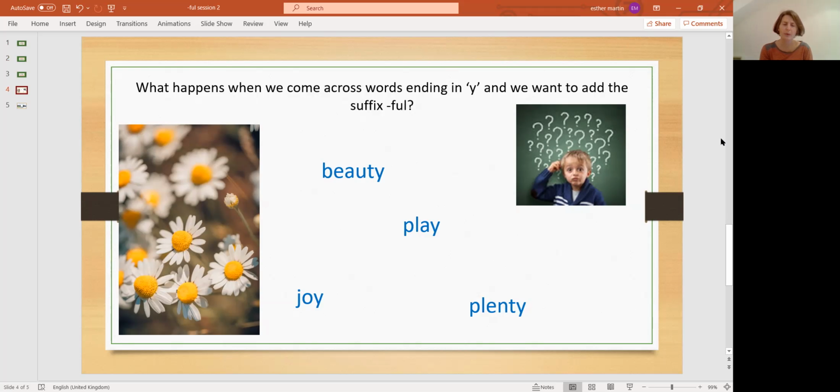Okay, so what we've discovered over these last few weeks when we've been doing our suffix work is that when a word ends in Y, a lot of the time we have to change that Y to an I before adding the suffix. Okay, now this is the case with these words here. Okay, and I'm going to try and change them on the board for you at the same time. So I've got the word beauty, and if I want to add the suffix full, I'm going to change the Y to an I, and then I'm going to add my suffix full. So now I've got the word beautiful.